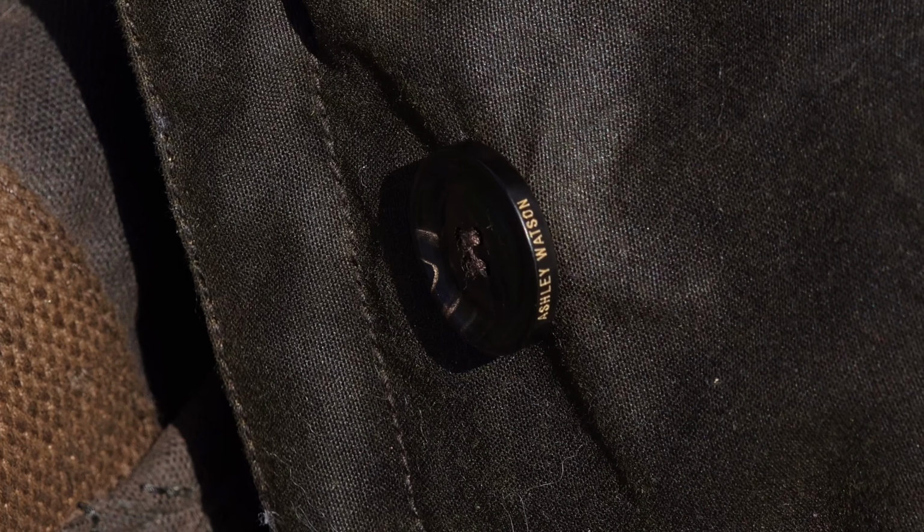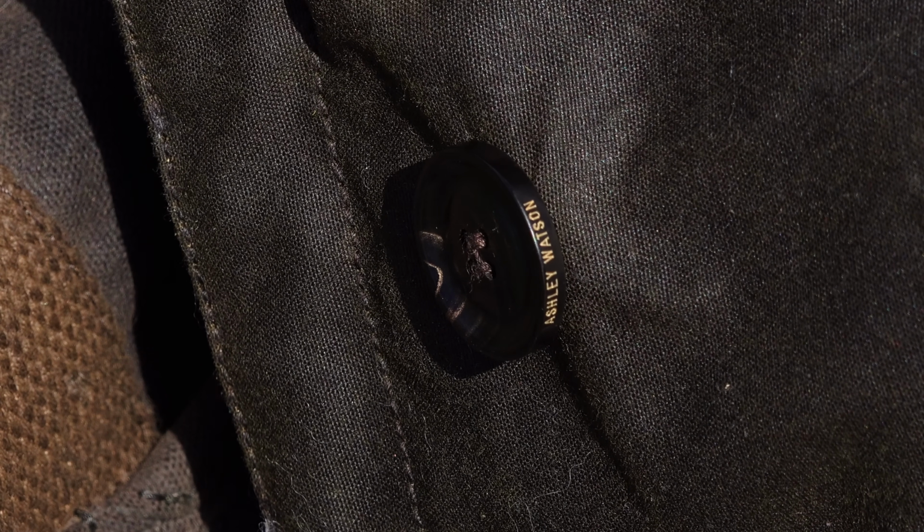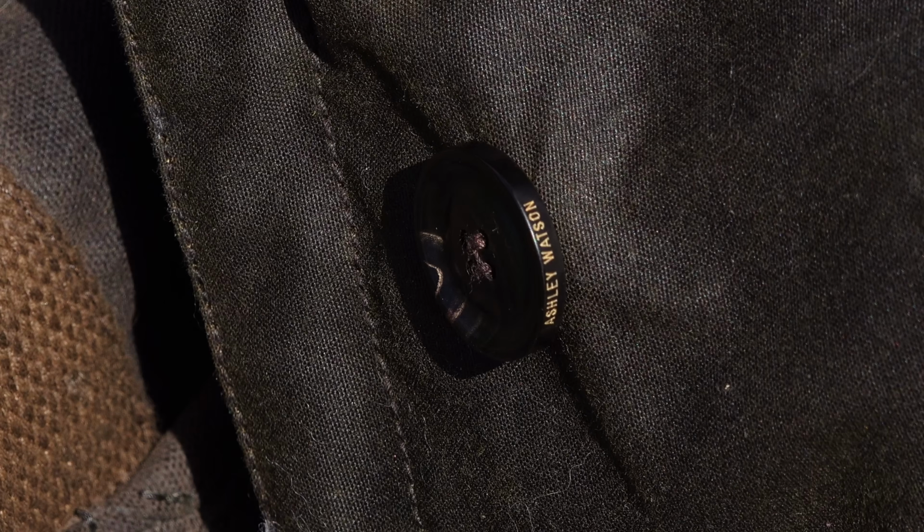Ashley's clothing has always been very understated when it comes to branding, and although there's far more branding on this particular jacket than I've ever seen on Ashley's gear, you have to look very hard to find it.